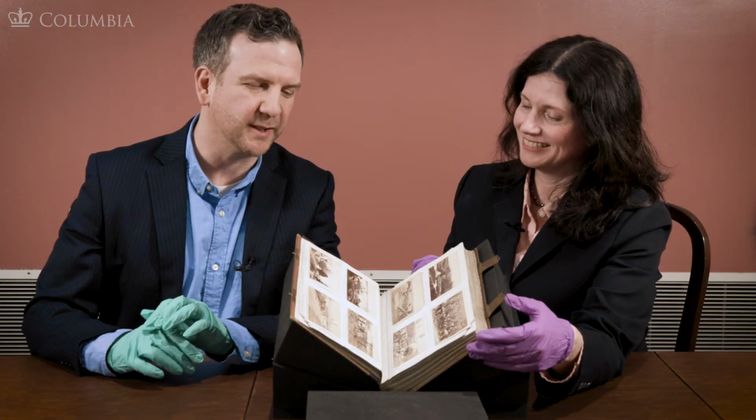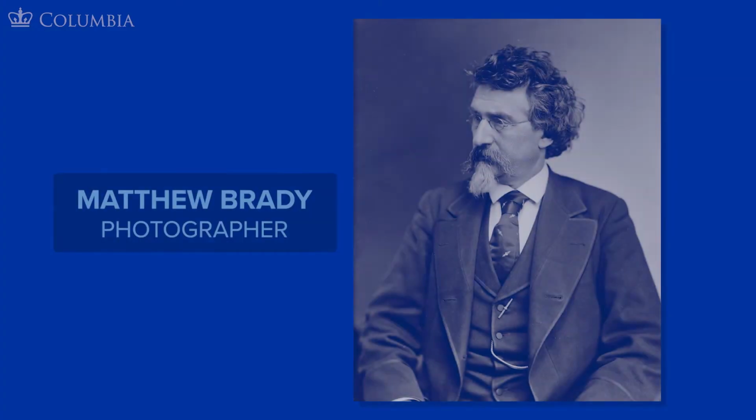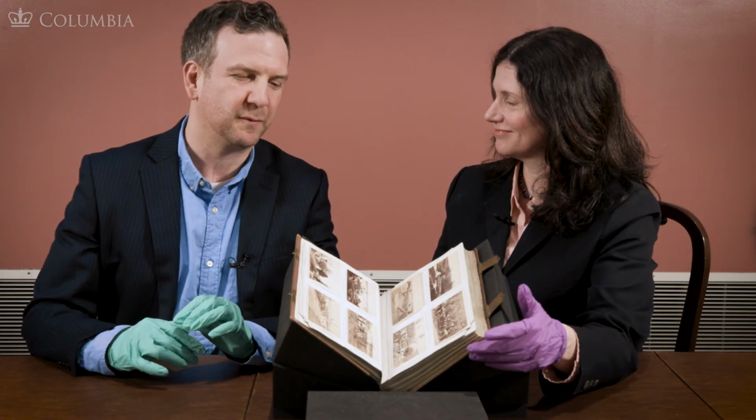Yeah, what's really interesting about this document is we have photographs by Matthew Brady, who was the most famous American photographer of the time. But those images you could find online if you were interested in using them for research. What's unique here is that we have them in the context of this photo album.